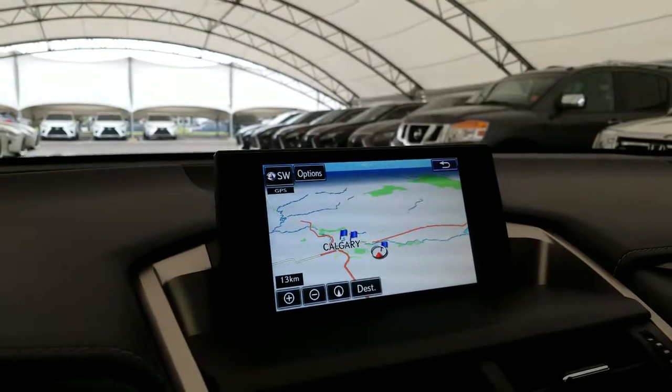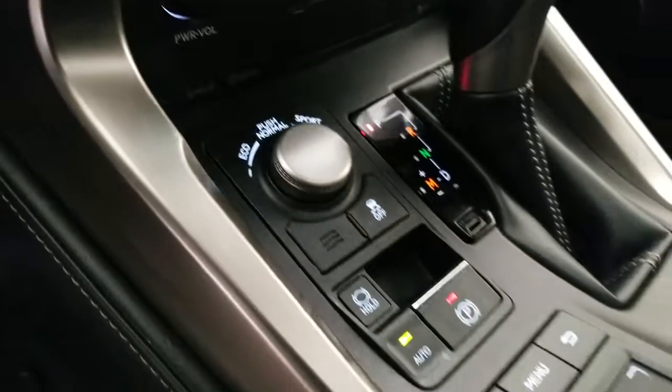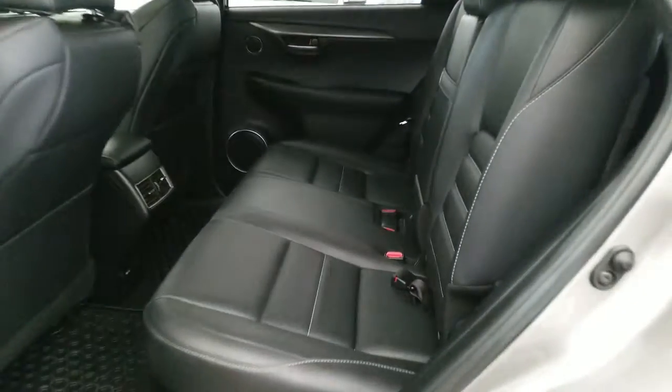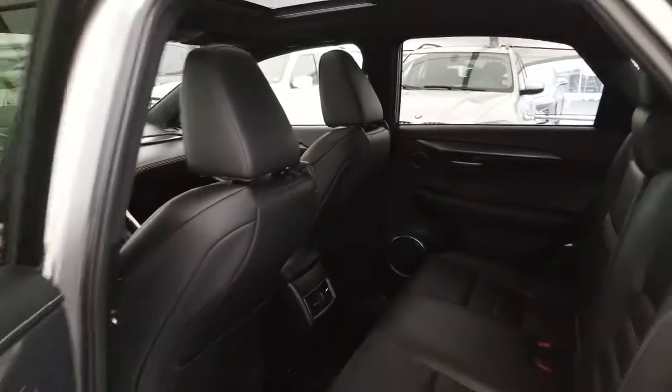multimedia display with navigation and the integrated backup camera, heated front seats, drive mode select, remote touchpad, sunroof, black leather interior, in great shape. And of course, comes with the built-in legendary Lexus quality, reliability, and lowest luxury cost of ownership.